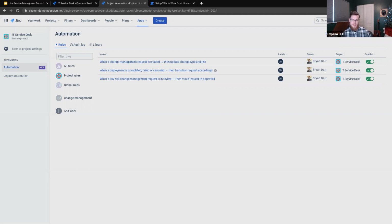So you do have to still purchase it as a standalone, but for cloud, it's rolled in. And so it allows you to have all of this automation power in every single project you create.